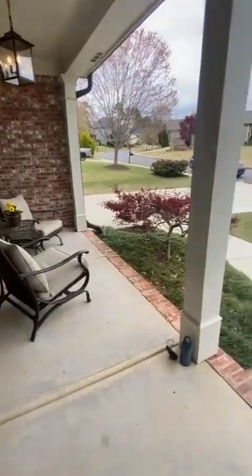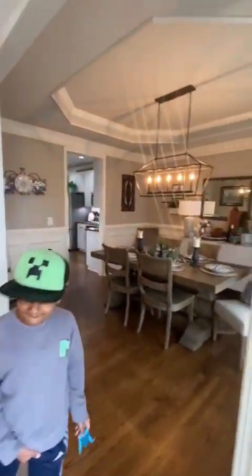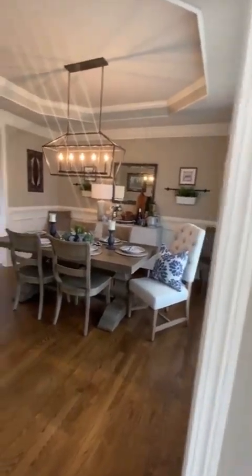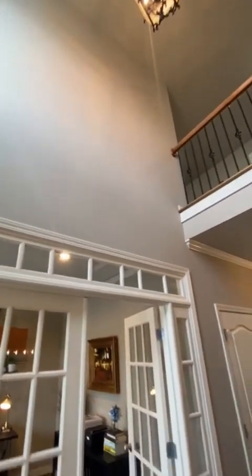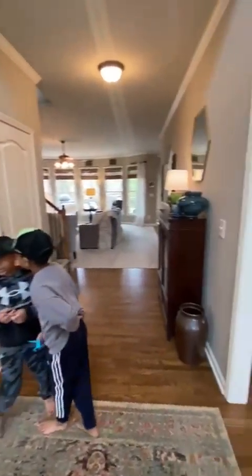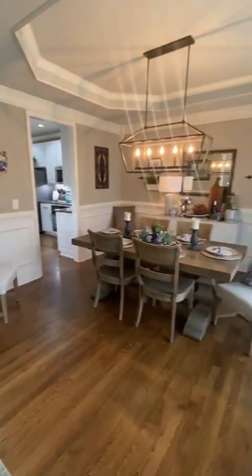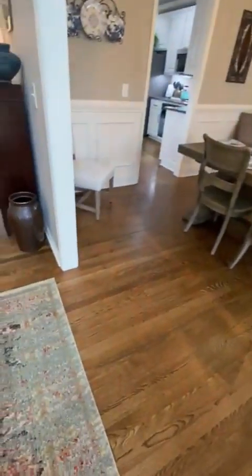Nice porch. It's east facing. This one's listed at $635. There's an office space here, and dining. Nice hardwood.